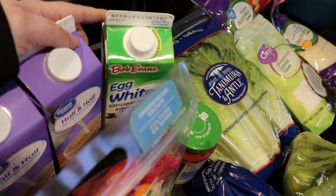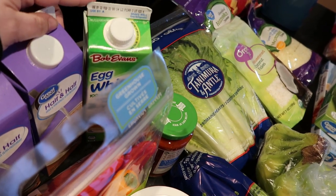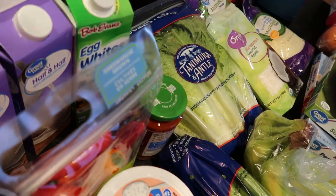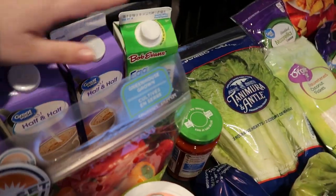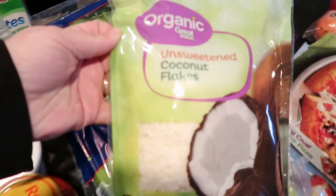But I got the Bob Evans egg whites because these were an Ibotta rebate. And with the rebate, these actually came out to be cheaper than the Great Value brand, so I went ahead and picked those up. Those are going to make for easy breakfast scrambles this week as part of Weight Watchers. Talked about the lettuce. I picked up some unsweetened coconut flakes.